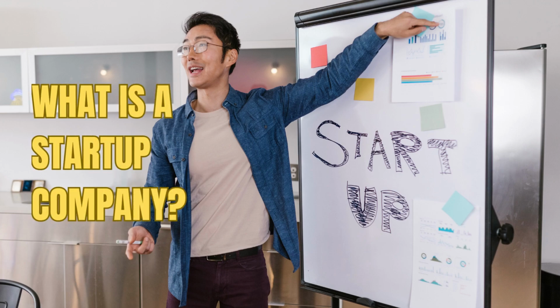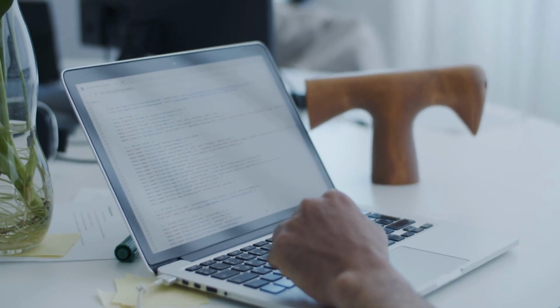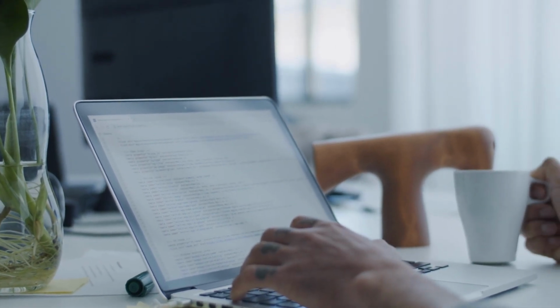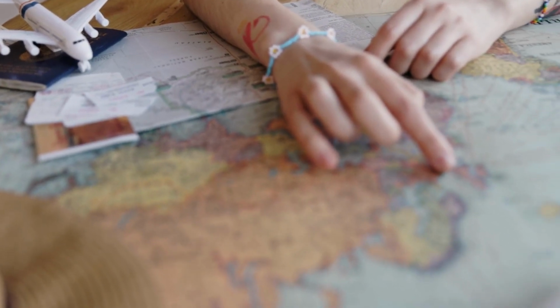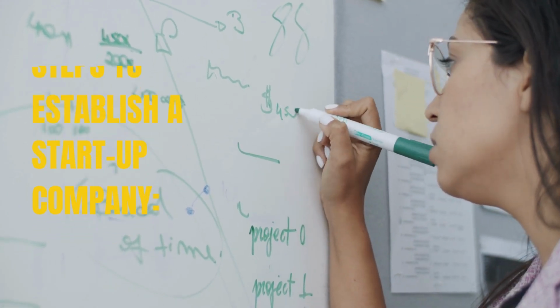What is a startup company? A startup is a company that has just started and is in the early stages of its business. Startups often have an innovative idea and want to provide a product or service that the market either needs or doesn't yet have. Startups often face many difficulties and risks, but also have the opportunity to grow quickly and make a difference. To set up a startup, you need to have some basic steps as follows.